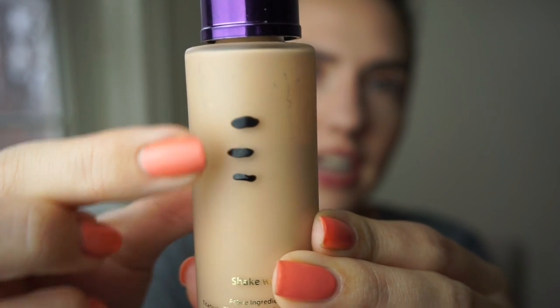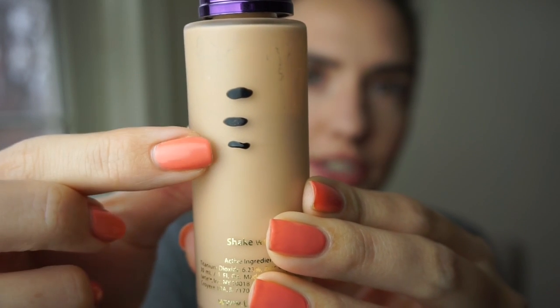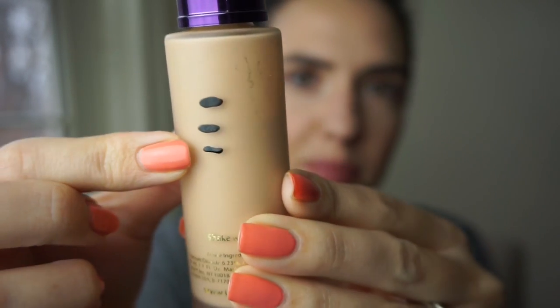First, I have my foundation. It's the Tarte Rainforest of the Sea foundation, and I think I made a pretty good dent in this. This is the mark where I started, and this is where I am today. So after 5 weeks, I used up this much of the foundation, and I think that's pretty darn good.